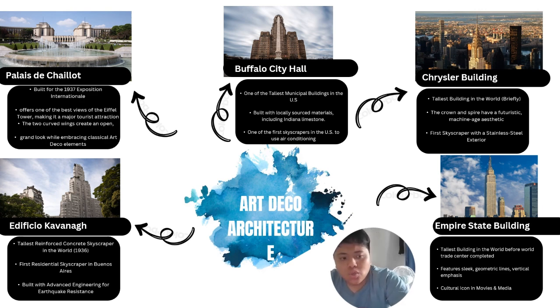It was also one of the first skyscrapers in the USA to feature air conditioning, showing how Art Deco wasn't just about art, it was also about modern innovation.